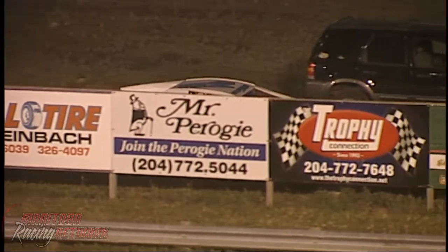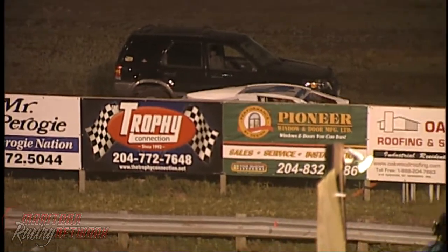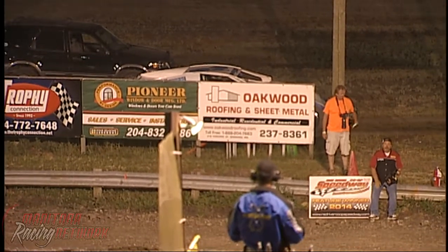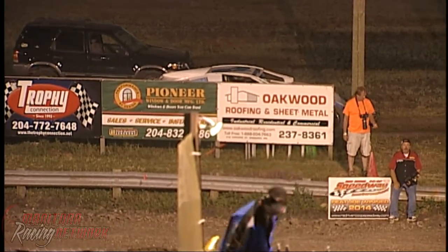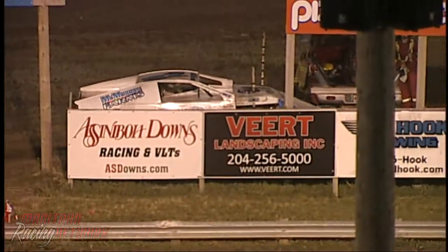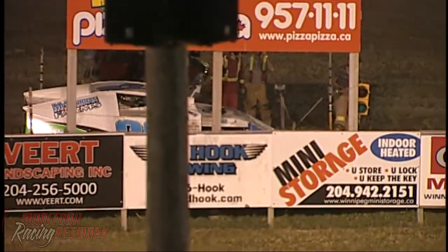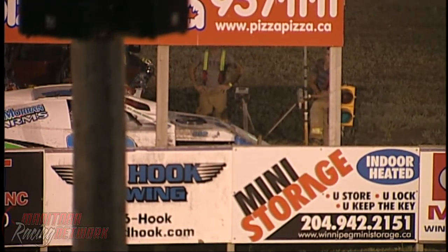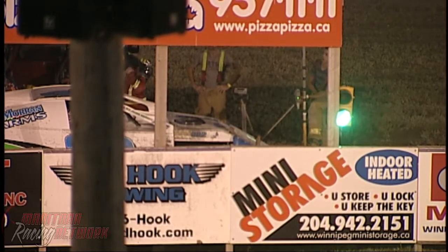Fastest guy on the track tonight in the Midwest Modifieds is the 32 car you see in front of you, Eric Hogland. Best lap time was his 12th lap tonight with a 20.252. He was just a hair above Paul Veert tonight, and when it mattered most, he found that needed speed. What a great race this evening.